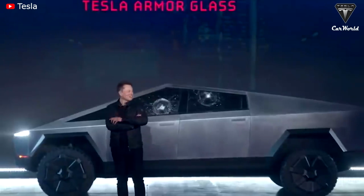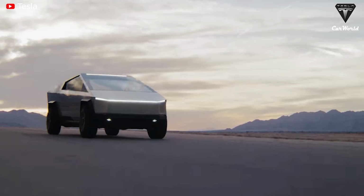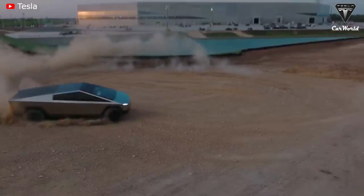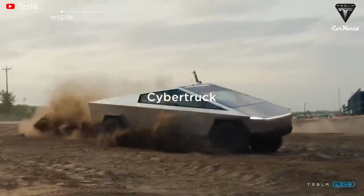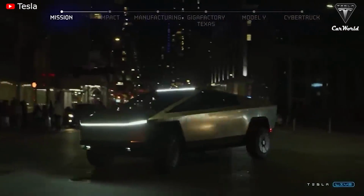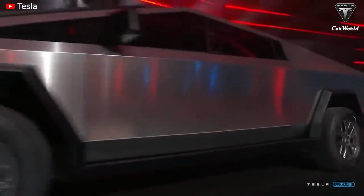So, what new outstanding features will the 2023 Cybertruck have? The dual-motor Cybertruck will reportedly reach 60 miles per hour in just 4.5 seconds, and have a top speed of 120 miles per hour. Those looking for the ultimate performance will appreciate the 3-motor model, which Tesla says will essentially teleport from 0 to 60 in 2.9 seconds, with a top speed of 130 miles per hour. The quad-motor variant will be even more powerful. It'll reach 0 to 60 in just under 2.9 seconds.